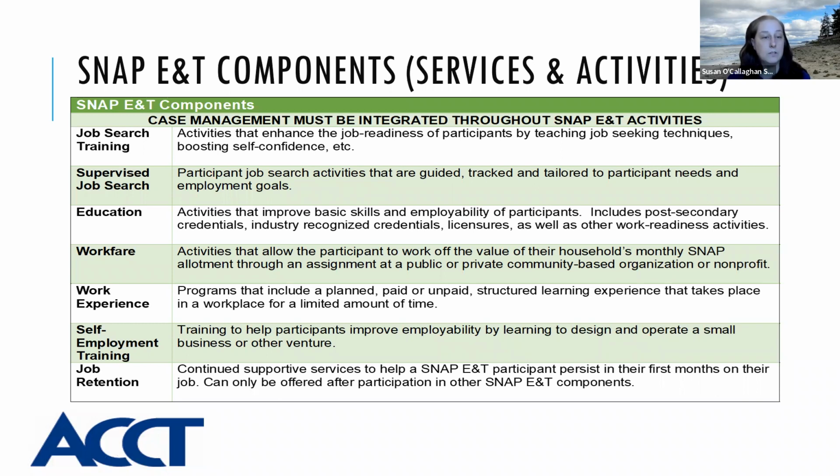And I would say, as colleges, obviously the education component, and probably what they call job search training. So some of the skills and services that you offer that accompany the work skills training, that helps people move forward in becoming employed, potentially job search as well. Some of these other components might not be well aligned with what colleges offer, but maybe not. Next slide, please.